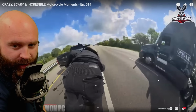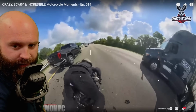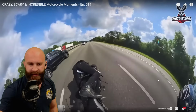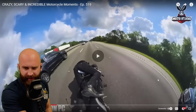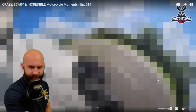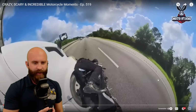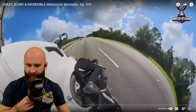Handlebars are what kept him on the bike. He's unconscious at this point. Completely unconscious at this point. He's got some gear. But then that vehicle hits him. Let's see if we can get it right on the frame where... There it is. Supposedly, I'm reading in the chat that he survived, so I'm assuming he did not get run over by the semi.